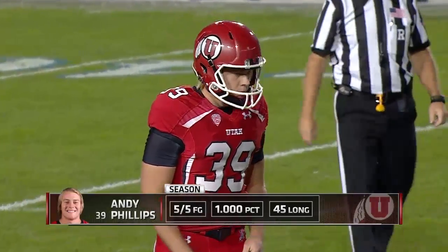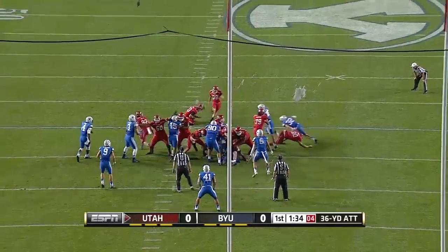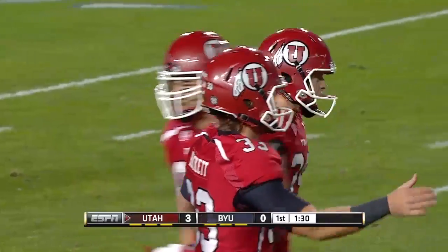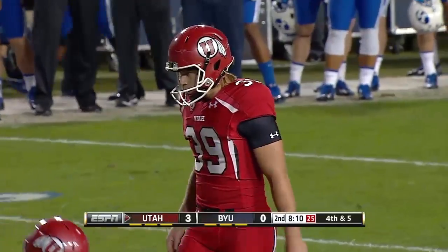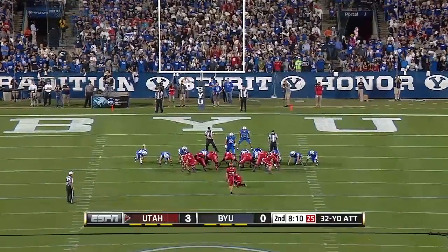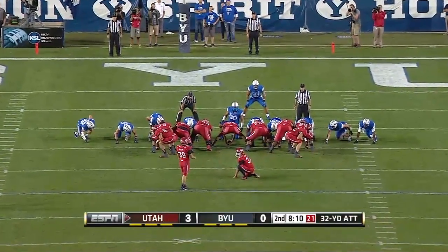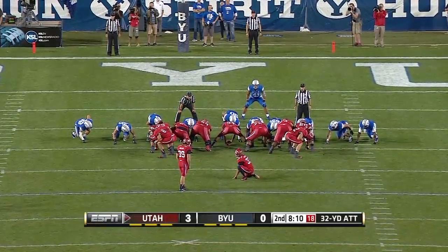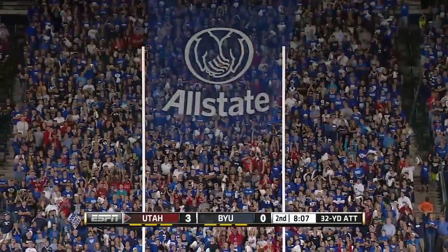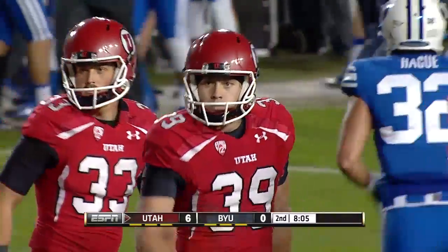Andy Phillips, the erstwhile skier, now place kicker, attempting this one from 36 yards out. Hadn't done much of it in his lifetime, but that was picture perfect in Wisconsin. That's a nice way of putting it. 32 yards. And Phillips has accounted for all 6 points in this football game so far.